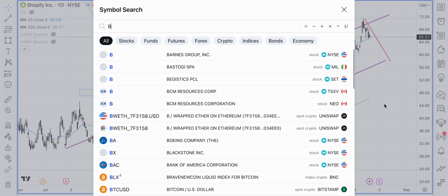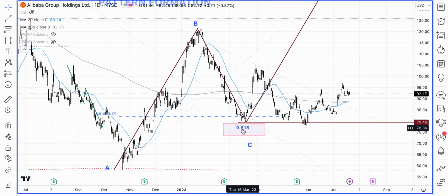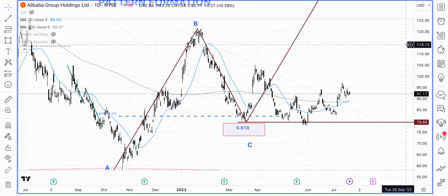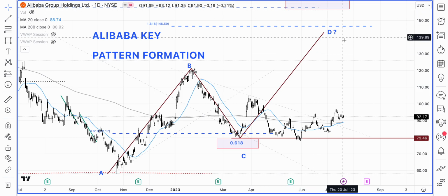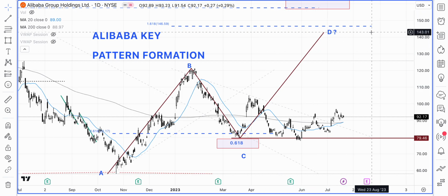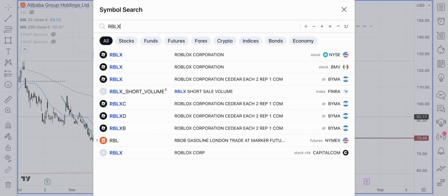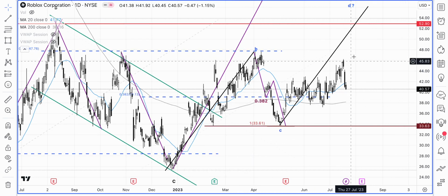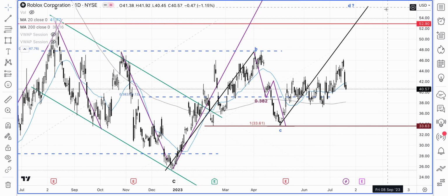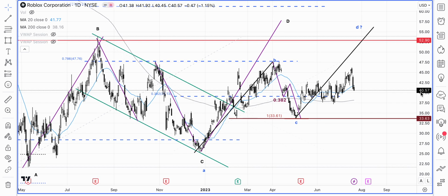Let's take a look at BABA. So we had done a separate video about BABA. As long as this 61.8% Fibonacci retracement is held in terms of support level, there's a possibility that this is moving in an ABCD pattern higher and could in fact go up to $140 per share level. Let's take a look at Roblox. So Roblox, as long as this C level will hold, there's a possibility it might actually be moving in an ABCD pattern higher, so could reach anywhere between $56 to $60 per share level. So these are the things that we are watching in these key stocks.